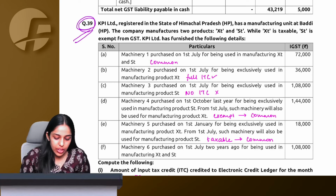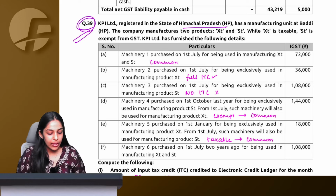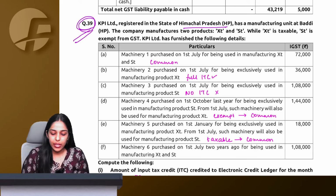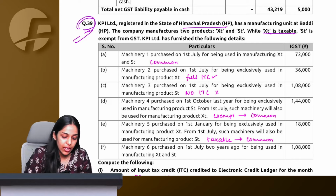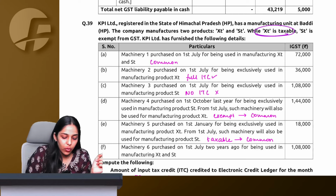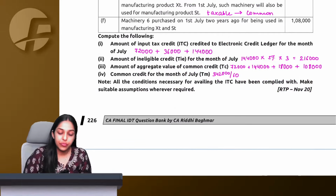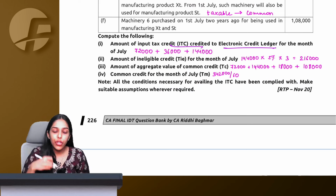KPI Limited, registered in the state of Himachal Pradesh, has a manufacturing unit at Baddi. The company manufactures two products, XT and ST. XT is taxable, ST is exempt from GST. Okay, again, something regarding reversals would come because one is taxable and one is exempt. Following information is given. What are they asking? They are asking you to compute ITC that will come in the credit ledger. Out of this, how much is ineligible for the month of July?